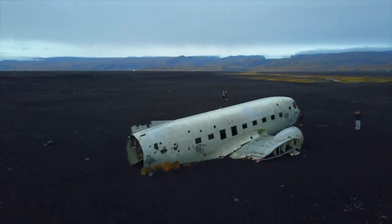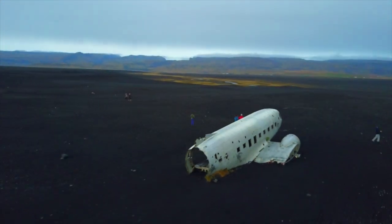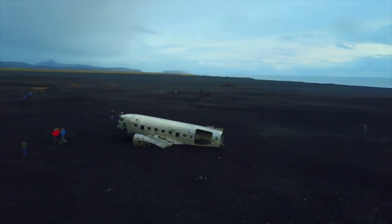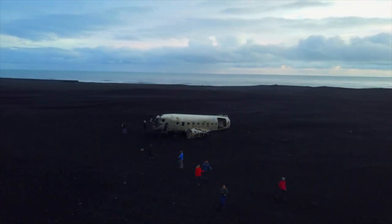I messed around with flying the drone here. There's some strict rules in certain tourist areas around flying drones. And so like in any country, I'd recommend checking in on that before you fly it. But yeah, this was a couple years ago, so I don't think it was as strict back then.